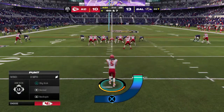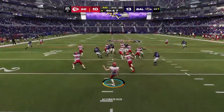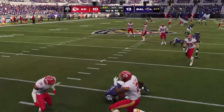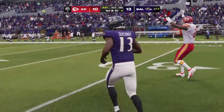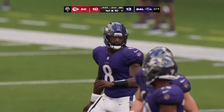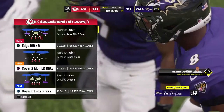On 4th down, Tommy Townsend to punt for Kansas City. So possession goes over here on the punt. And the Ravens, they'll take over. And now Baltimore gets set to take the field. Last time out, you remember their drive stalled, but thanks to their kicker, booted a long field goal to at least get them 3. Now here they'll try to do better and find the end zone.